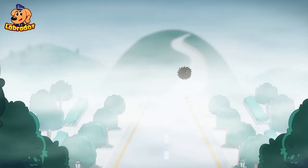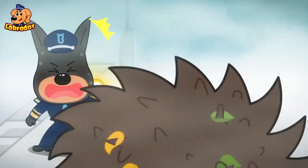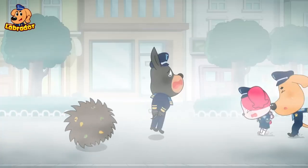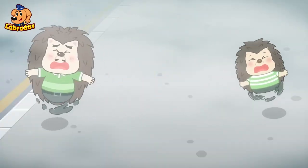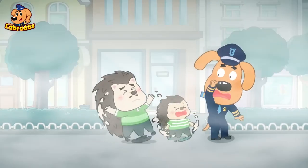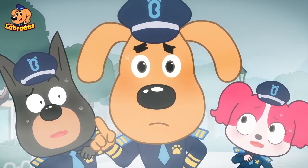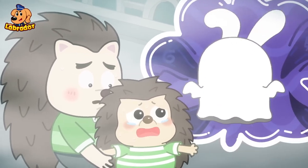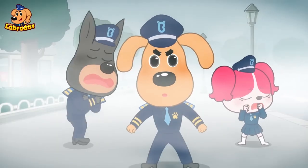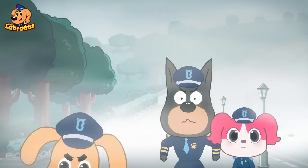Huh? What's that sound? Watch out! Yahoo! Ow! My bone! Entire hedgehog family. Sheriff Labrador, there are ghosts at the bus stop. Ghosts? There's no such thing as a ghost. But we did see them. They were all white, floating around, with two big glowing eyes. There must be something wrong. It's foggy. You'd better go home. Let's go have a look.